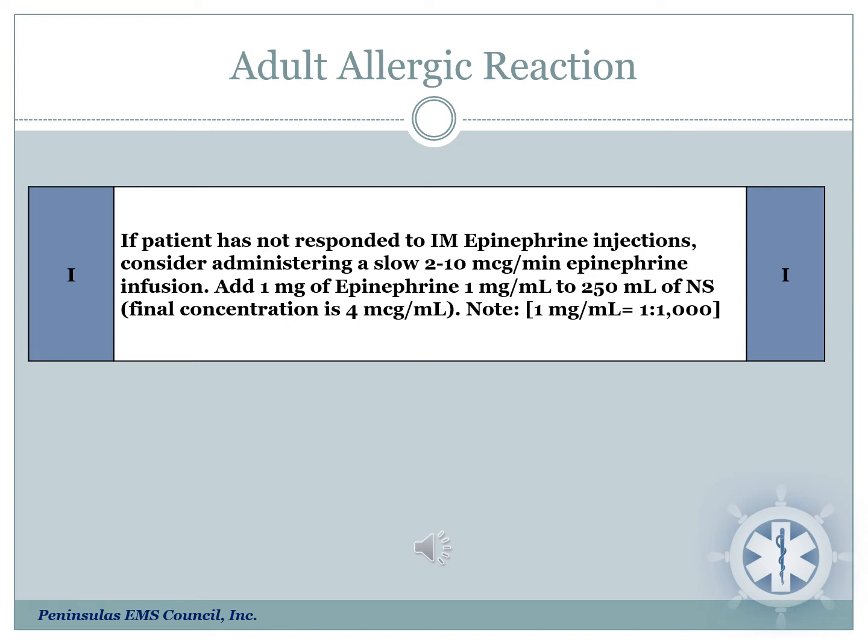Intramuscular administration of epinephrine is the initial treatment for anaphylaxis. However, if the patient remains refractory to IM injections, the intermediate or paramedic can consider administering an epinephrine infusion. This infusion replaces the previous protocol of epinephrine IV bolus in both the adult allergic reaction, pediatric allergic reaction, and both adult and pediatric respiratory distress protocols.